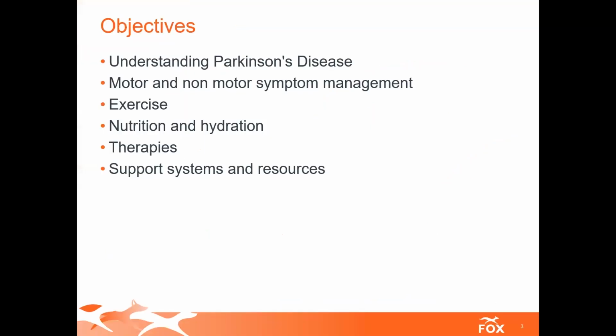So today, our objectives are going to be understanding Parkinson's disease, which obviously most of you all do, but just for completion, we'll have one little slide on that. Motor and non-motor symptom management, exercise, nutrition and hydration, therapies, and support systems and resources. And my wife is a dietitian, and I had her write the nutrition slide for me. You got to use your resources, right? This is what we're going to talk about today.